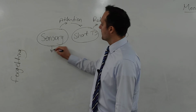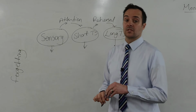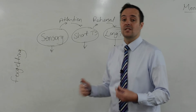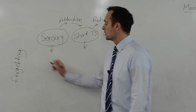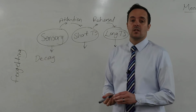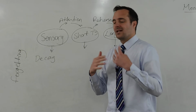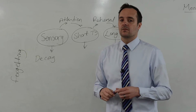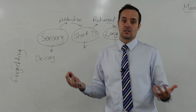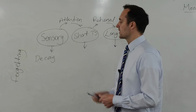on the bottom. Now, you can forget information from any of these 3 stores. The most common way that things are forgotten is that they just naturally fade with time. The word that we use to describe that is decay. From your sensory store, as soon as something comes in from your senses, it fades almost instantly. For example, if you were listening to a song and you turn it off, you can't still physically hear that song after you've turned it off. It decays pretty much straight away.